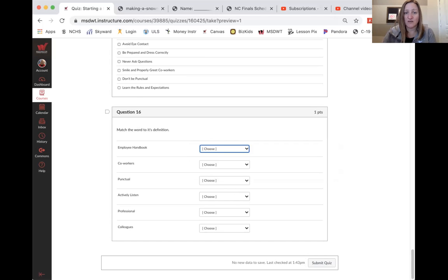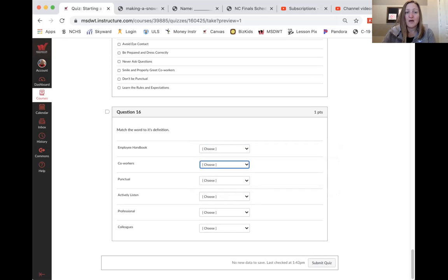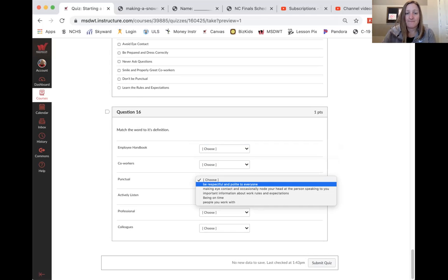Next one, coworkers. Be respectful and polite to everyone, making eye contact and occasionally nodding your head at the person speaking to you. Important information about work rules and expectations, being on time, or people you work with. Punctual, what does that mean?